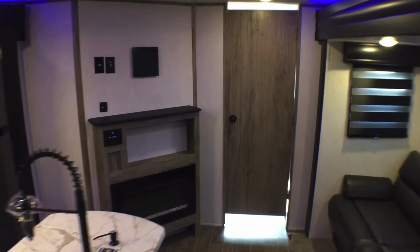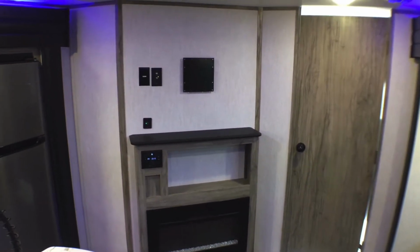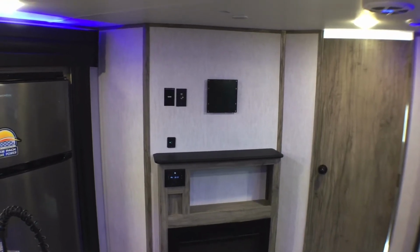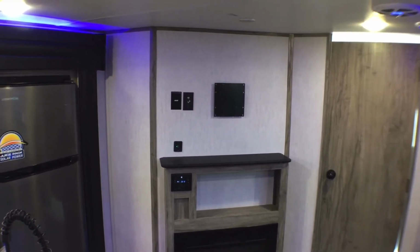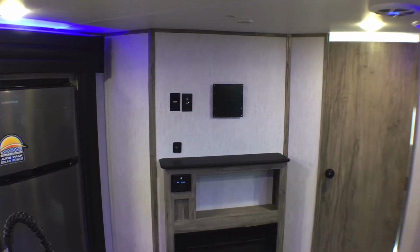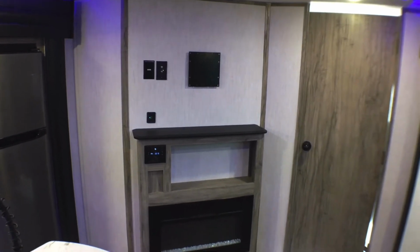If we come back over here, directly across from the sofa, you do have your entertainment center. So TVs are an option in an Alpha Wolf. We have optioned this one with the 39-inch TV. So that will go right there. You can see you've got all your connections there. Handy USB plugs there too, by the way.